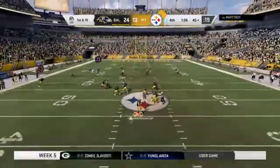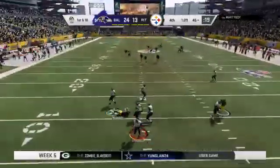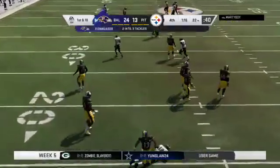Now a play fake here on 1st down. He's going to let it fly. And this is intercepted. And that should do it. Picked off by Patrick on Wassor. And this one will be brought back to the 22.